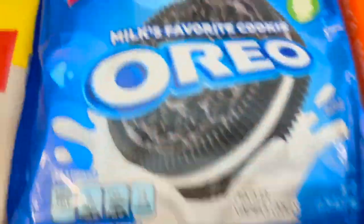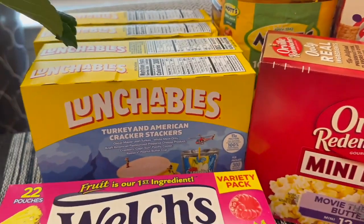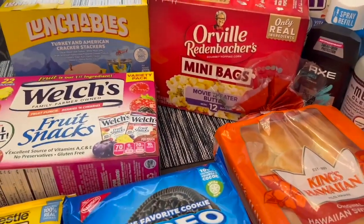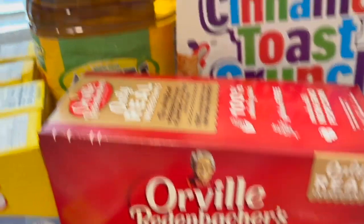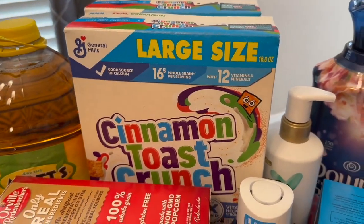Got some bread, some Oreos, some fruit snacks. The Lunchables there, which by the way, they was like 2 for $7. Wasn't a good deal, similar to how Kroger's was the other day when we got them for like $1.99. I probably should have stocked up on those then. Some Hawaiian rolls. We have some popcorn, the apple juice. The Cinnamon Toast Crunch was actually buy one, get one.